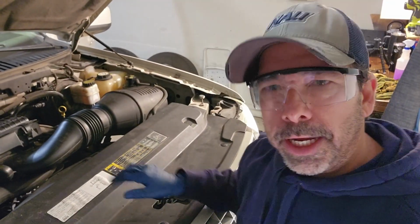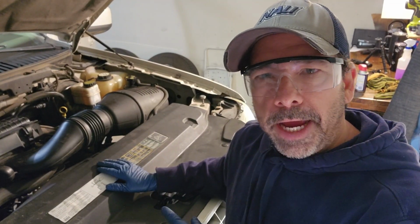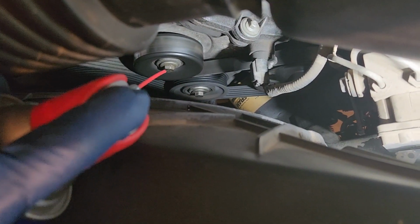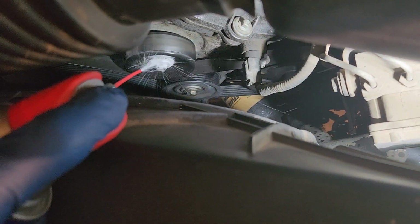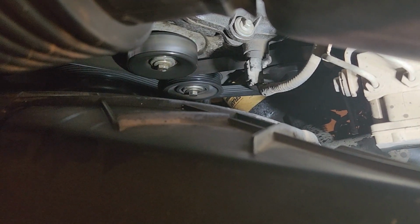Got the engine started. You can hear this ticking sound that I mentioned before. Let's take a look at it. You saw when I sprayed WD-40 on that pulley, the noise went away, and actually you can hear it a little bit and it's coming back, so I think there's a bad bearing in there. So I'm going to go ahead and replace that. There's one on the other side of the engine. I'm going to replace that as well.